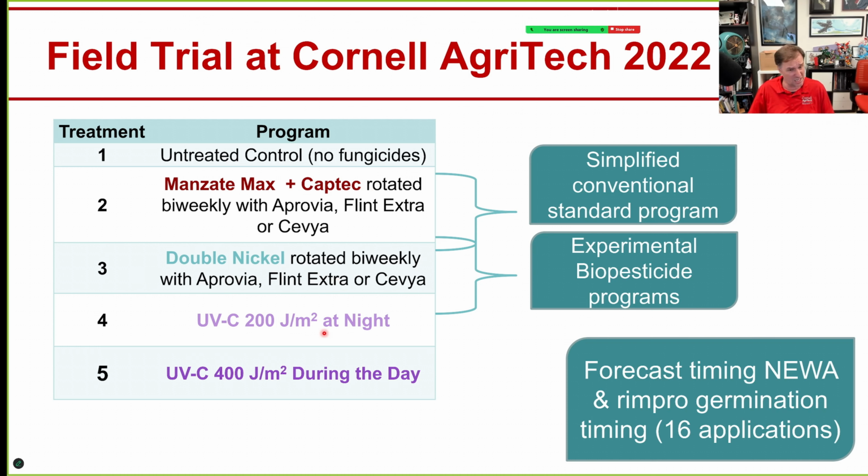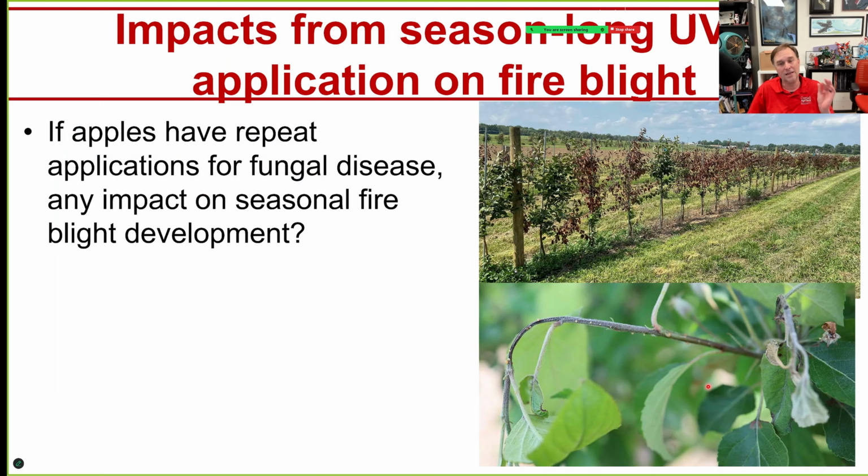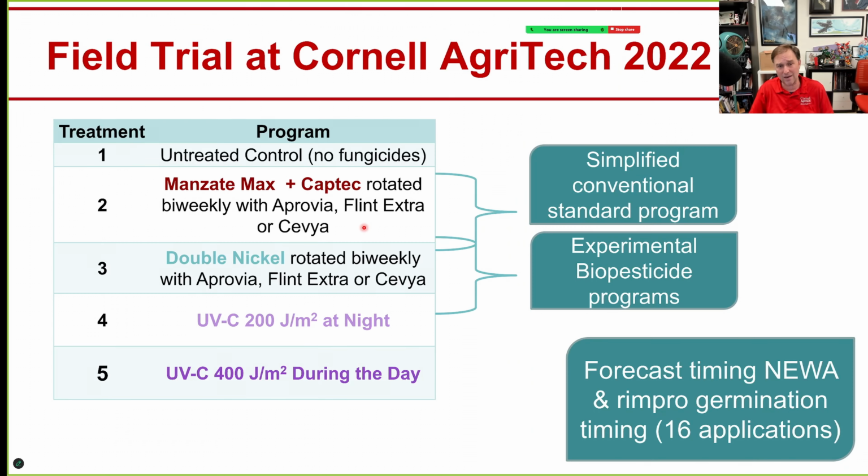Did UVC 200 at night, 400 during the day, and I timed everything using a combination of RimPro, but that's not why we're here. What I wanted to see is what happened to fire blight in this block when I used a season-long UVC application program. If apples end up getting repeat applications for fungal disease, is there any impact on seasonal fire blight development? If we go back, you'll see that there's no fire blight treatment in here.